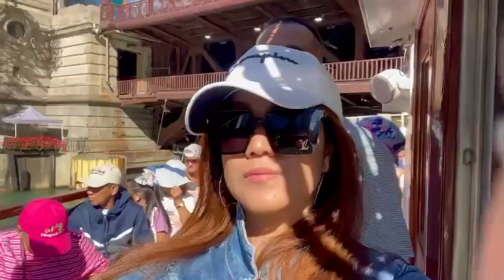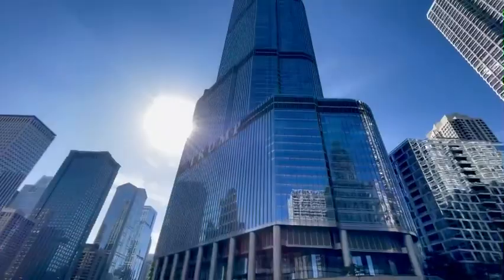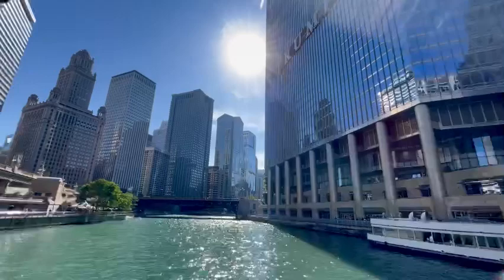Now, right next to us, you've got our hotel and tower, designed by Adrian Smith in 2009. Adrian Smith, let's talk about him. He is a world-famous Chicago local architect. Now, he's world-famous not for designing this building. He is more world-famous for designing a building that is not in the U.S.